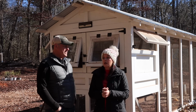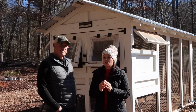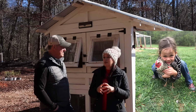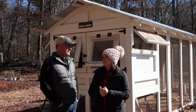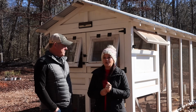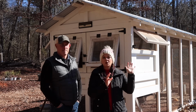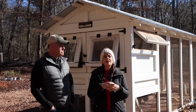We actually got our first set of chickens the first year we homeschooled. Emily's 19 now, she had just finished third grade. Jackson was pre-K. She's in her freshman year of college now. So we've had chickens many times, two rounds of them before. What we call the garden shed was the old chicken coop. They got older.